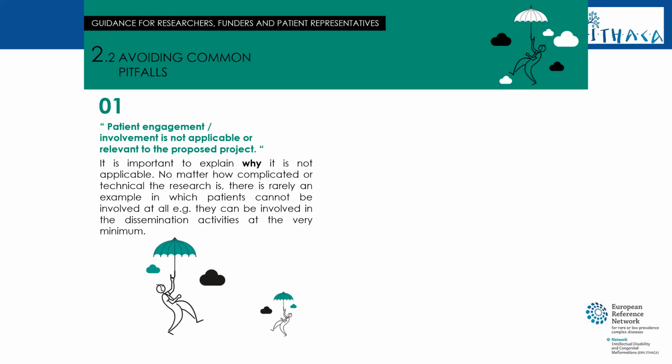So very often we see that applicants say patient engagement is not applicable or relevant to the proposed project. And it might be true, although a bit difficult to agree with, because really no matter how complicated or technical the research is, rarely can patients not contribute at all, at least in the co-design of the communication material, especially if it's targeted at patients, but not only. And in any case, it's very important to justify, to ensure that the applicants have thought about different ways, but still it's possible that they could not include patient partnership in such a project.